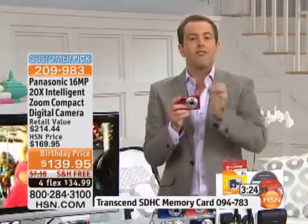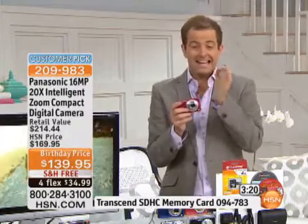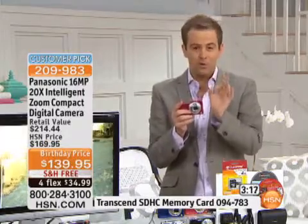People love this camera. Absolutely. It doesn't just look good. It's not just fancy with the colors. It delivers on the quality that you want. 16 megapixels, 20 times dynamic zoom.